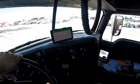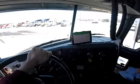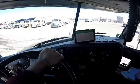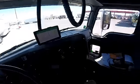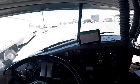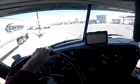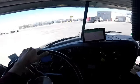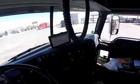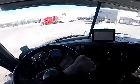So anyway, I got up today in Dansville at TA at 6 o'clock. Took a shower and printed out my customs paperwork and got to the duty-free in Buffalo at 9:30, because I had to follow my permit because of the oversized load.